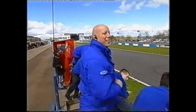And meanwhile, Takuma Sato, his teammate, comes out of the final corner a second and a half ahead of André Lotterer to win his first race in 2001. Carlin team now looking back for Anthony Davidson. There is Courtney up from 11th to 7th, and he's hit him.